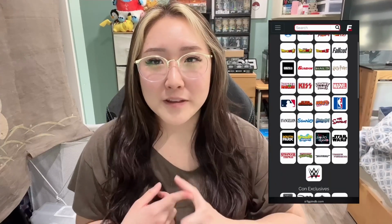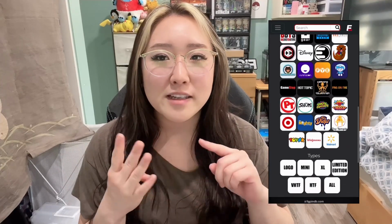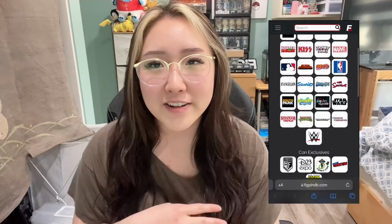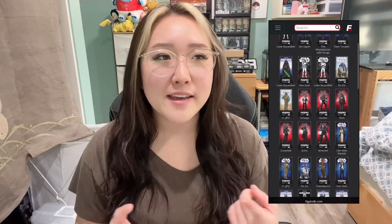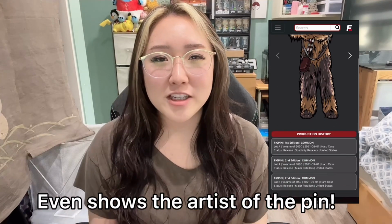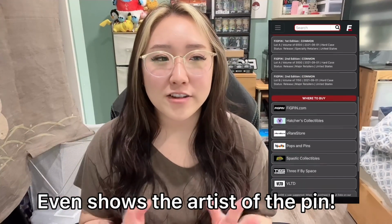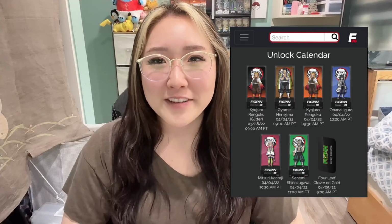It shows every single FiGPiN ever made. It shows their run size. It shows how many editions were made. It shows whether that pin is cohorted or not. It shows different tags on the FiGPiNs, whether it's a hard to find pin or if it's a 2-pack, if it's a box set. It has so much information, and it's like all things FiGPiN, and it has all these resources, and it has an unlock calendar on there as well. So definitely check that website out because it's a huge resource for FiGPiN collectors.